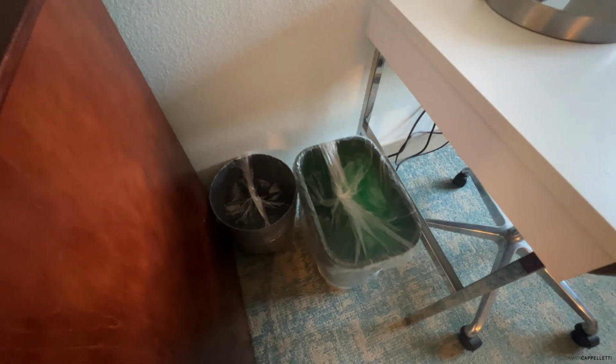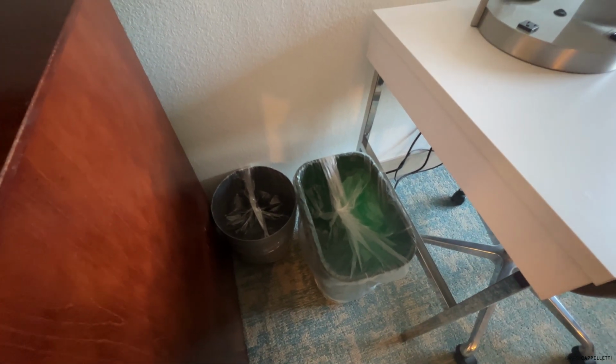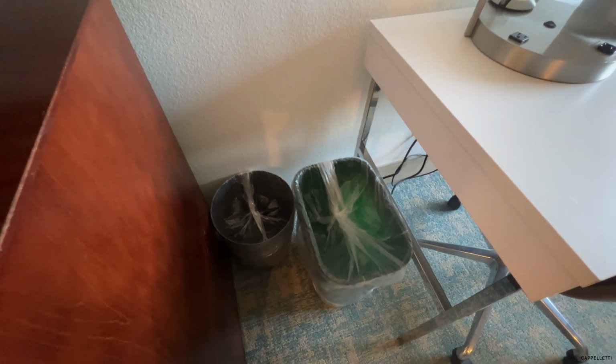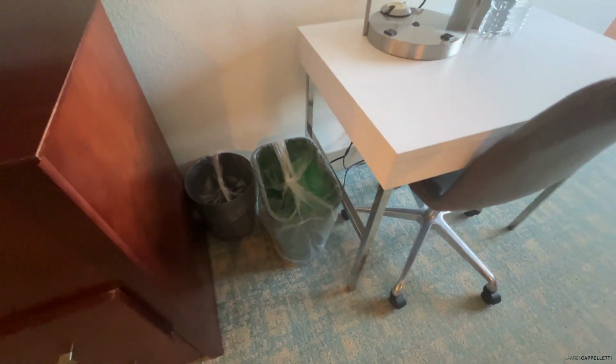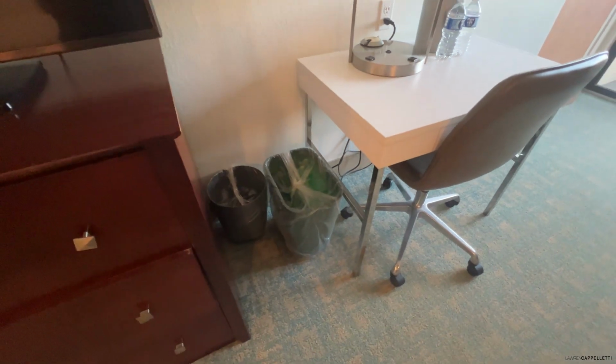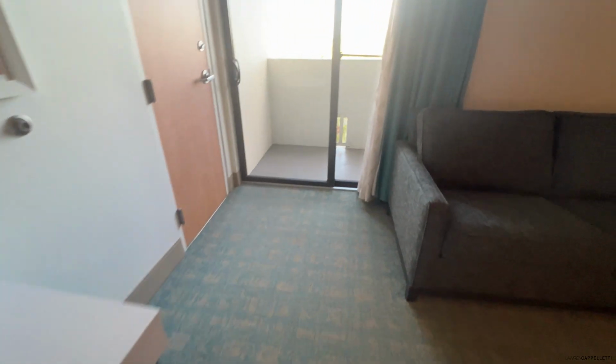We have trash cans with trash bags in them, which I can't remember which hotel was that. Maybe Coronado, I think we were at, and I was really surprised there were no trash bags ever in any of the trash bags. I don't know if that's an eco-friendly thing or they just decided not to do it.